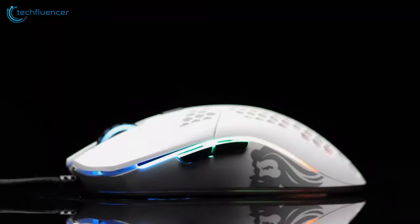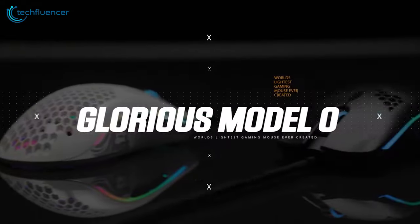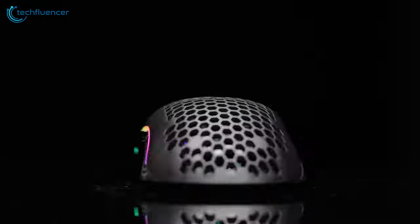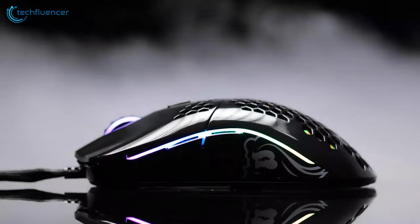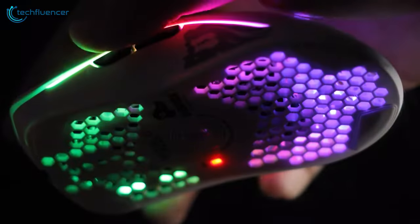In addition to the Ascended Cord, the Glorious Model O Minus mouse features a honeycomb shell design. This design not only reduces the overall weight of the mouse but also improves the airflow, keeping your hand cool and comfortable even during extended gaming sessions.